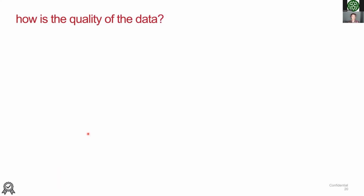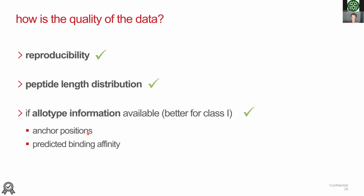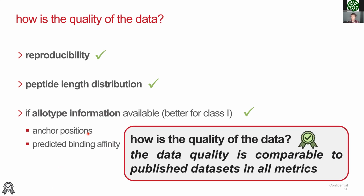So to summarize the quality of the data, the reproducibility is really good. The peptide length distribution matches published data sets. And if we have the allotype information, and this works better for class 1 than for class 2, we can also check the anchor positions and the predicted binding affinity. And overall, the quality of the data is comparable to published data set in all these different metrics.